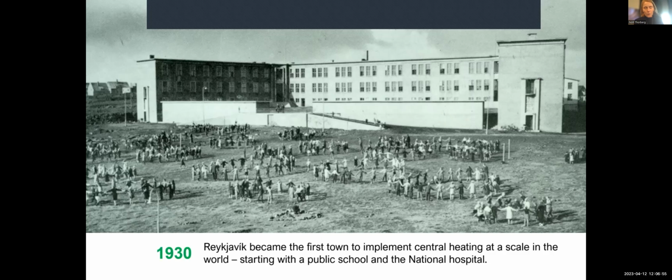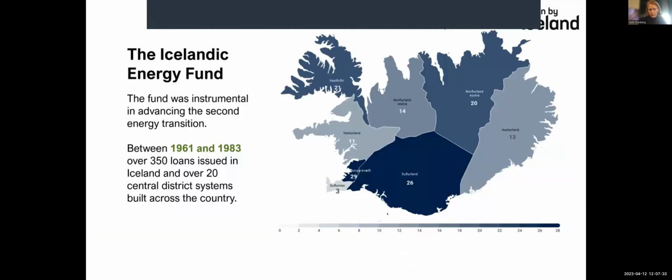And so the large scale project that then took off in Reykjavik started with leading warm water from a dozen boreholes in the town center. And it was first led to the public school and the national hospital, and then that heating system grew from there. And as far as we know, this was the first large-scale heating system that was installed in the world.